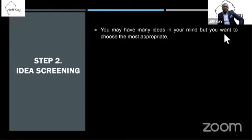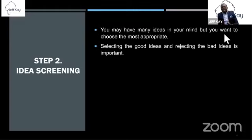Sometimes when people are under pressure, they have so many ideas running in their minds. And sometimes you may want to settle on one particular idea that is going to give you what you're looking for. And so the advice is, once you have the idea generated, then you may want to do a screening of the idea. Selecting the good ideas and rejecting the bad ideas is important. Not every idea is going to work for you.